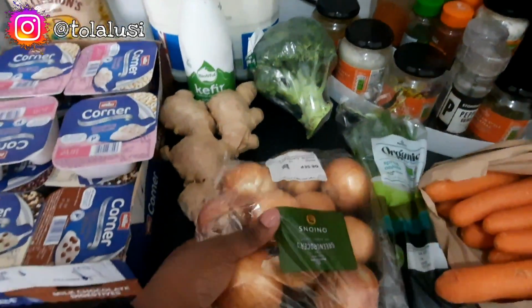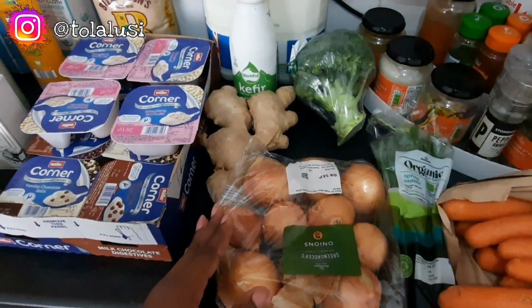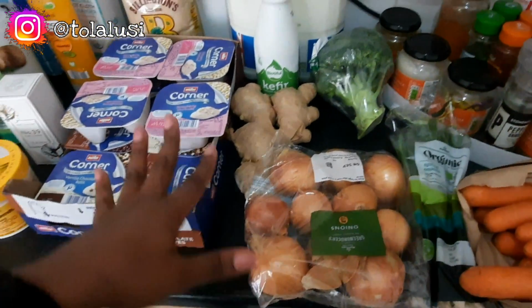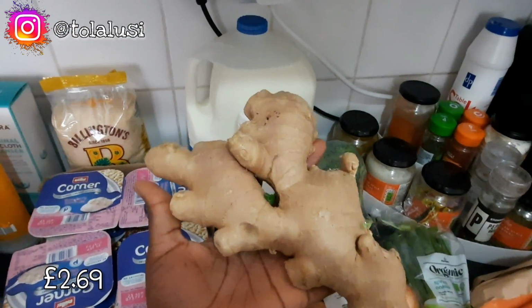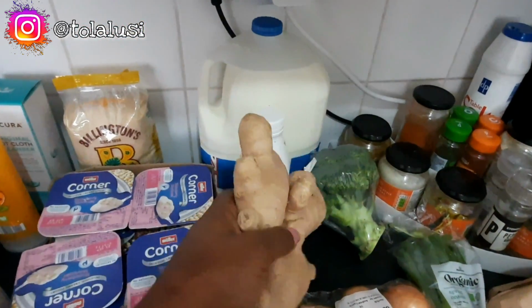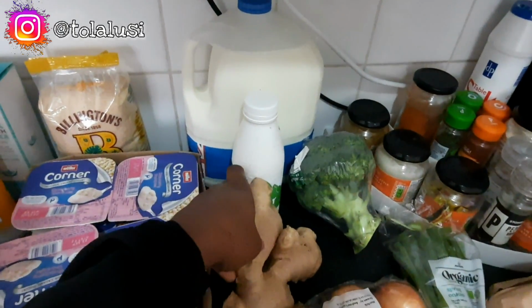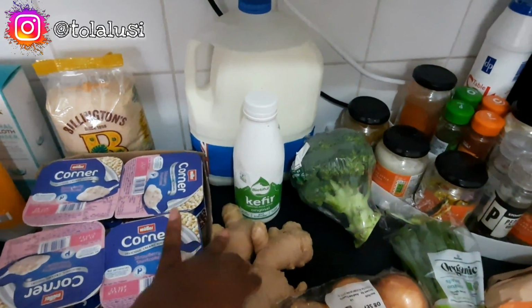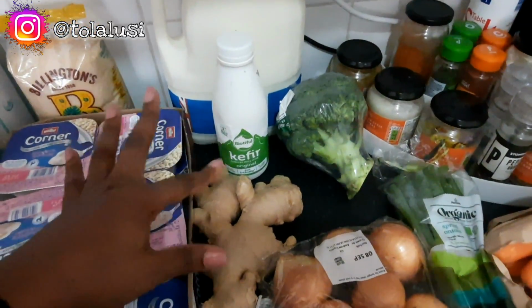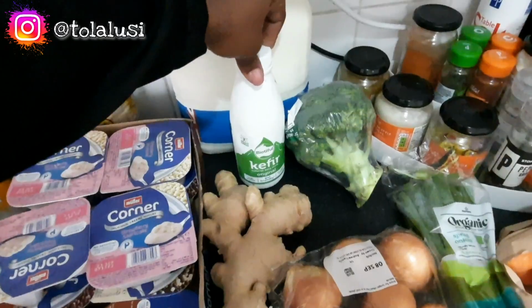We also picked up a bag of onions. This cannot even reach 2 weeks because of the way I use onions in my cooking here. Also, we picked up this slab of ginger, and this is what I put in my pepper mix to give it a little kick. I learned this trick from my mom because every time she cooks, she always puts a little ginger, even in jollof rice. Yeah, it will give your food a kick.